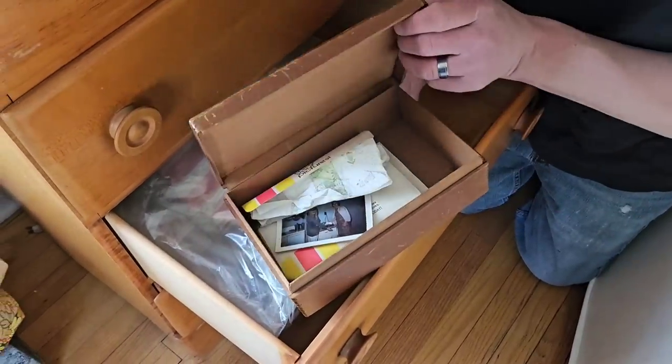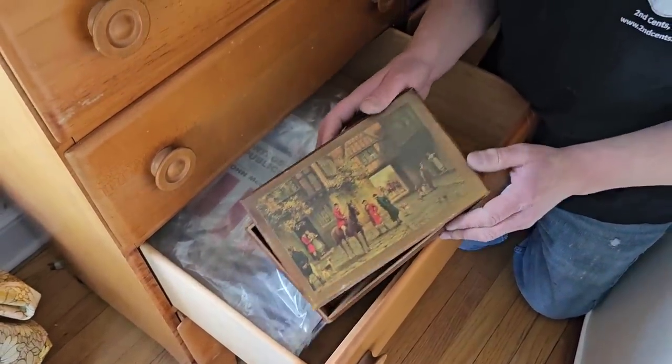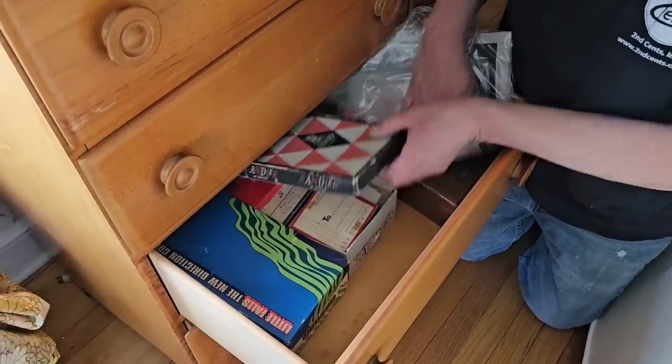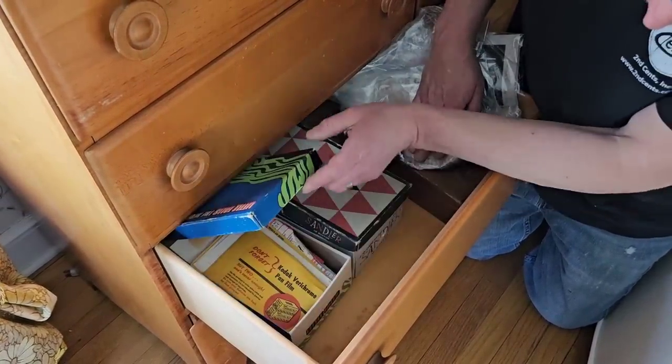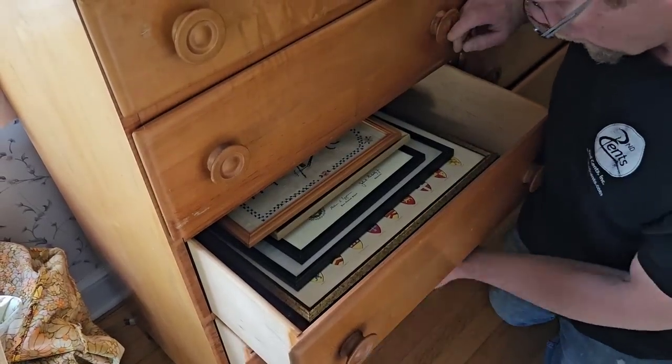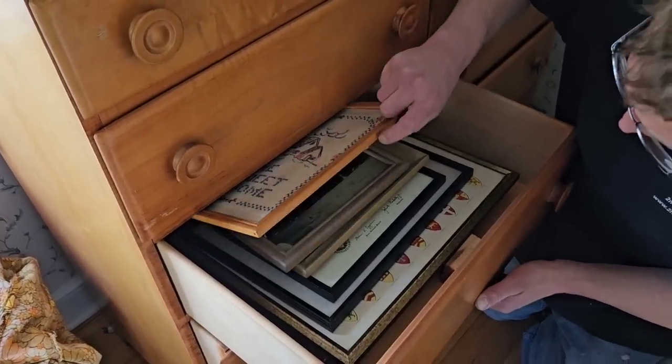Look at this. Nice little box there. I just hit some photos. A very cool old box. I love finding these old kind of boxes. More photos. Photos. More personal stuff, it looks like.